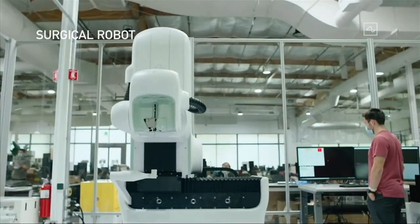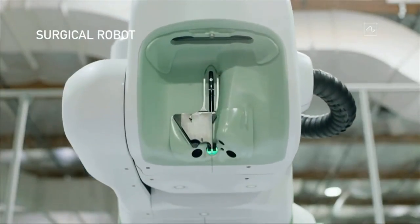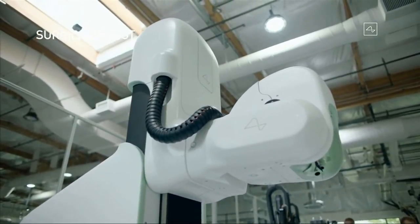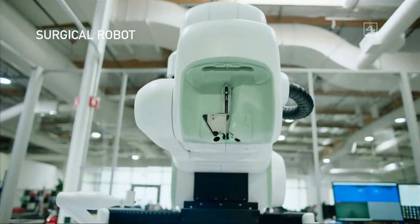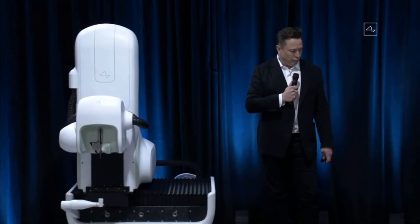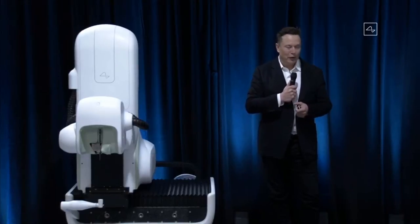So this is our surgical robot. Ultimately we want this robot to do essentially the entire surgery, everything from the incision, removing the skull, inserting the electrodes, placing the device, and then closing things up and having you ready to leave. So we want to have a fully automated system. And to be clear, this robot does actually work. We've used it for all of the implantations.